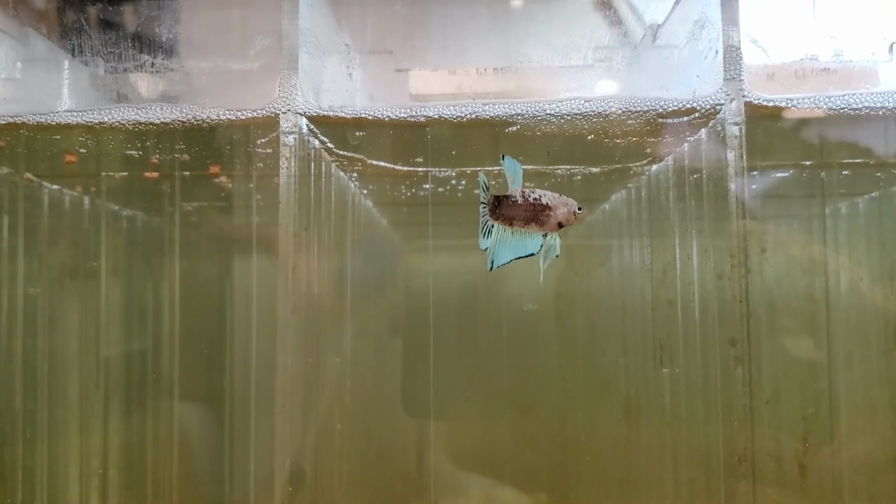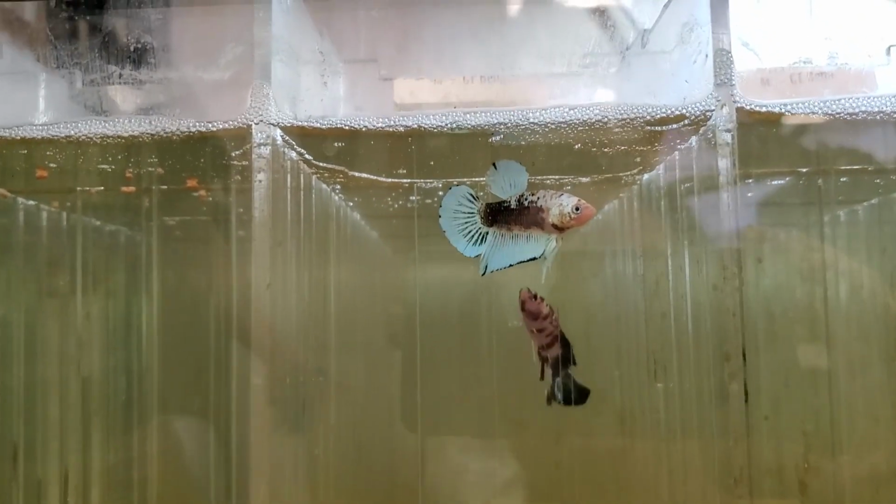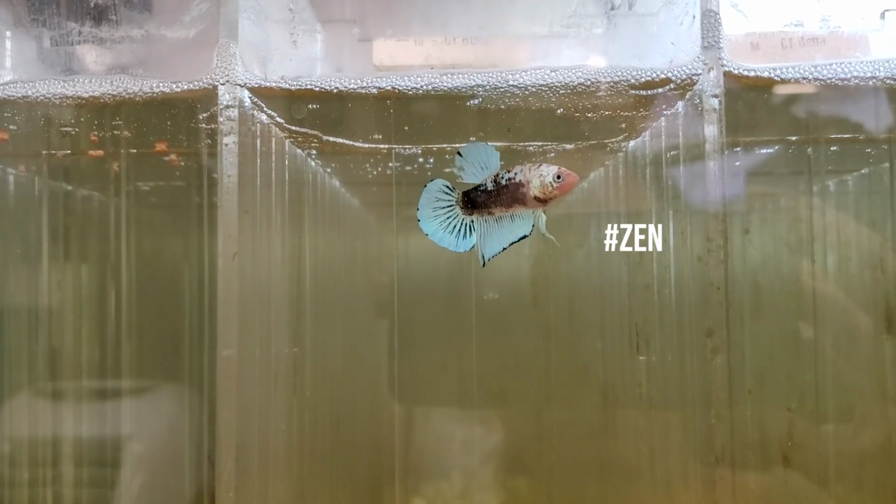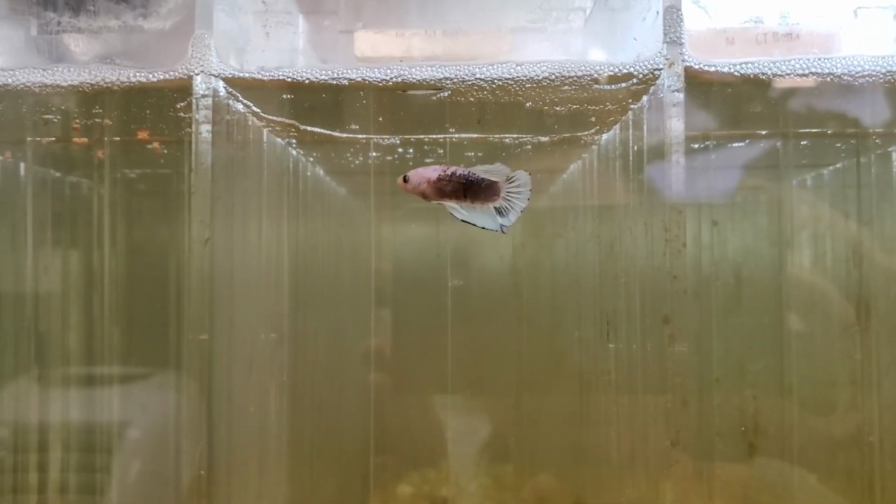So I took the white plakat betta home, and now the number one concern is, is he going to be too aggressive? Because I did notice he seemed to be calmer at the store, versus option number 1 and number 2, who were actively flaring at their neighbors, but there's no guarantee.